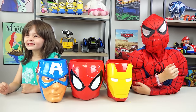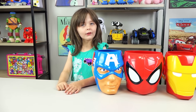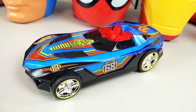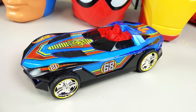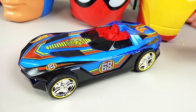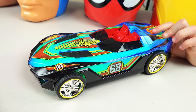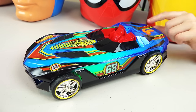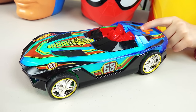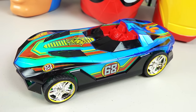Let's find out. All right, you guys ready for the last big surprise? Yeah. Okay, here it comes. Holy cow, check out this awesome Hot Wheels car. Oh my goodness gracious. You can see that it's really fast. What else does it do, Spider-Man? Oh my goodness, check out those colors. That's cool, that is way cool. That is one of the coolest Hot Wheels cars I've ever seen in my life.